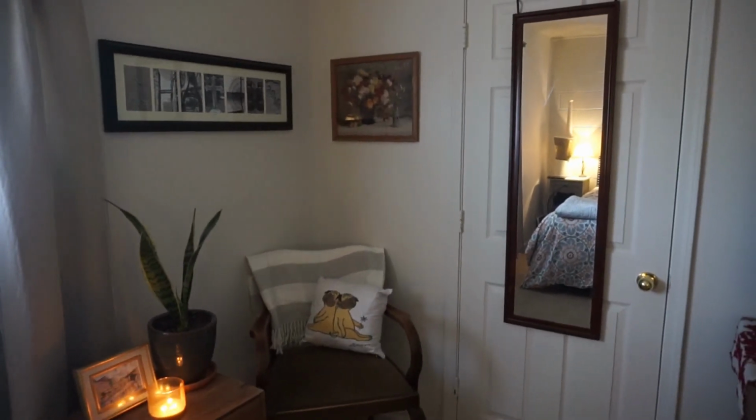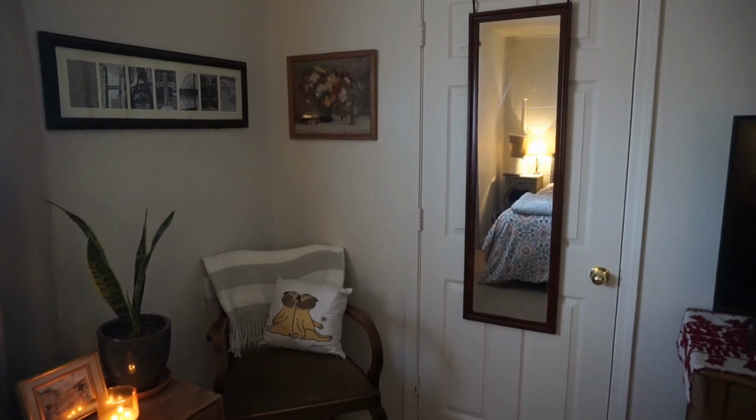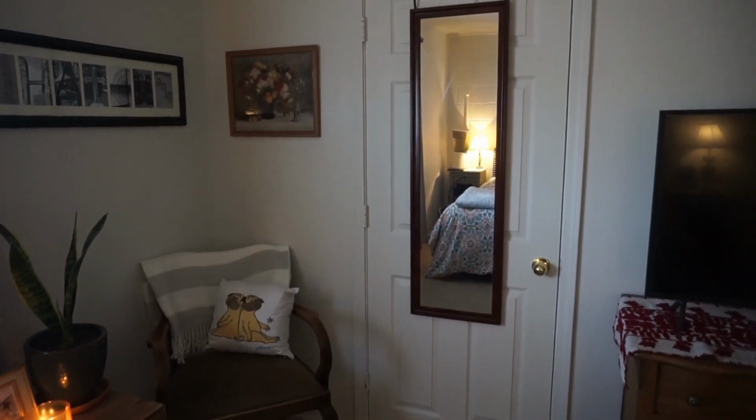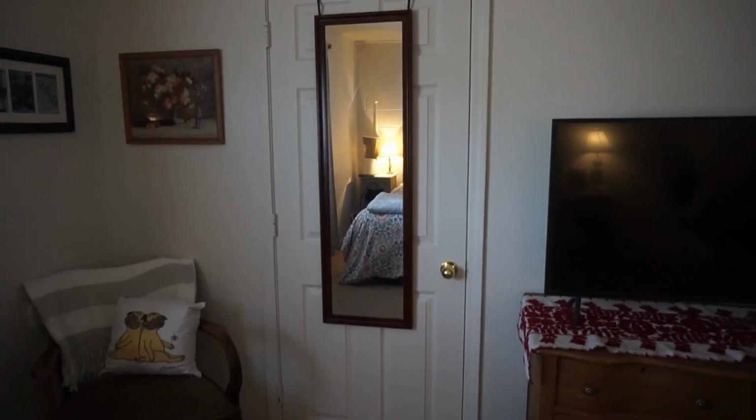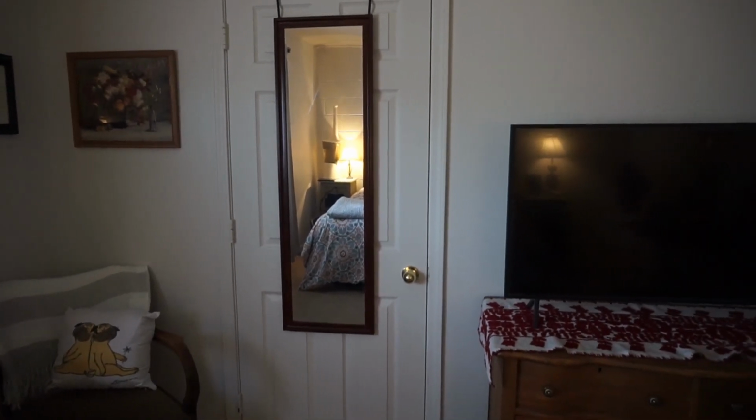This door does lead into our master closet. I'm not going to go into it today, but if you want to see what the inside of it looks like, please check the cards above as I have a whole video of how I organized this closet.